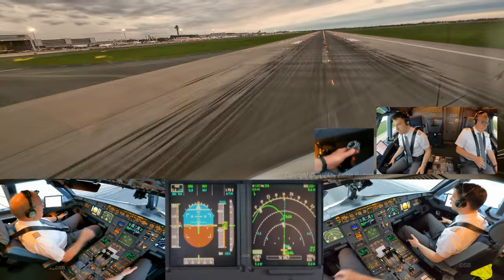Eurowings 5 Hotel Kilo, we continue descent flight level 290 with own rate. Okay, own rate and flight level 290. Okay, ILS approach, flight director, autopilot. Autopilot will for sure go off. Auto thrust, I think I keep it on. Landing with auto brake low.